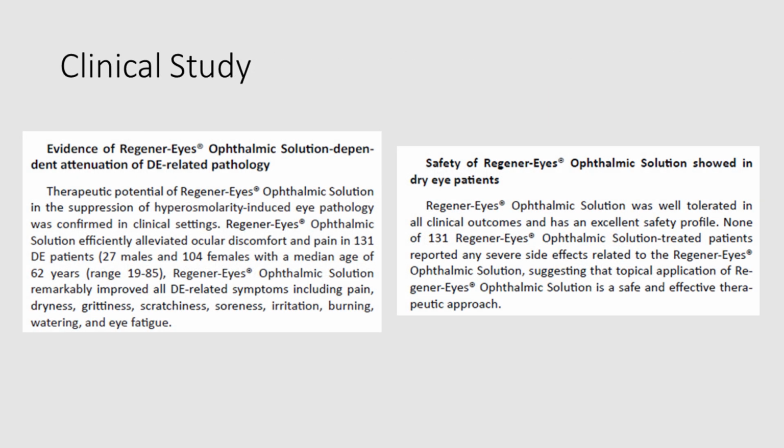So there is a clinical study that's referenced in this white paper. I have to take back the word referenced. It's discussed in the white paper. It's a study of 131 dry eye patients. And we get some information in a couple of different paragraphs about what happened to those individuals when they used Regenerize.